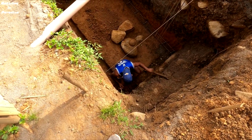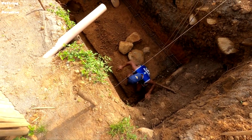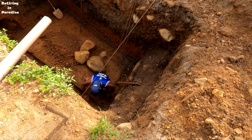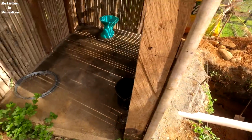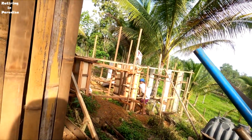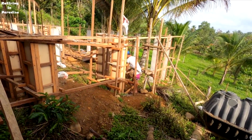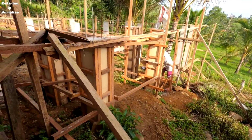Okay, I just asked them to do the trench just a little bit bigger, deeper. Need to get those walls really strong. Okay. And now we are removing the formwork from the last piers. We'll see how the things look like.